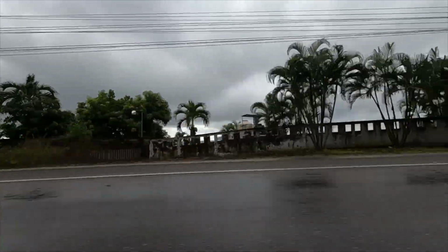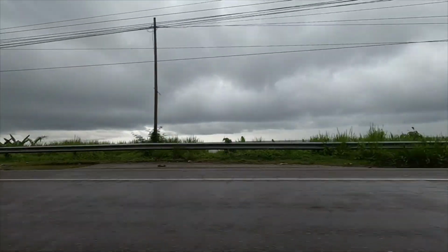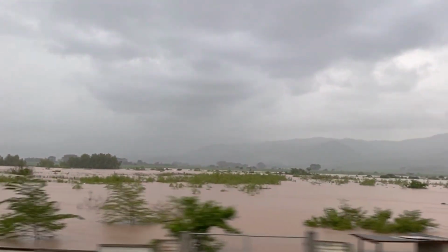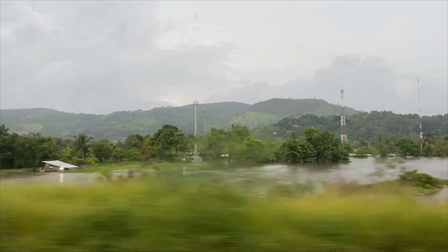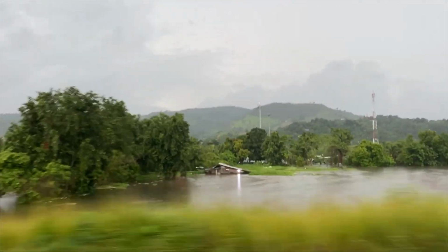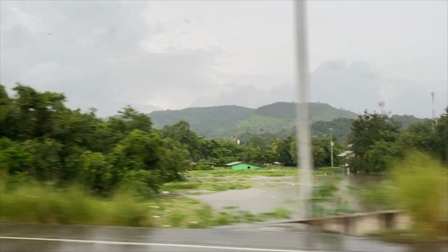The customs agent from Honduras did warn us that there were a lot of floods in the country and to be very careful with the roads. The road situation was fine for us. However, in this area, the river flooded, and unfortunately, it affected quite a bit of the local buildings. We're not sure if these were residential or business.